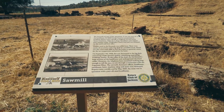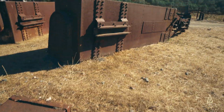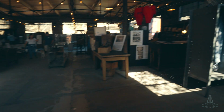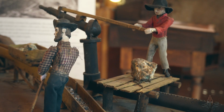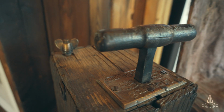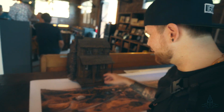Sawmill was right here. Saw blade. Oh, I love this building. Just want to, real quick, you know. Oh, I love little models. Just want to play G.I. Joes on it.